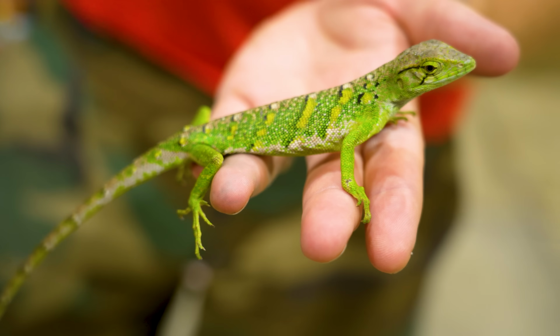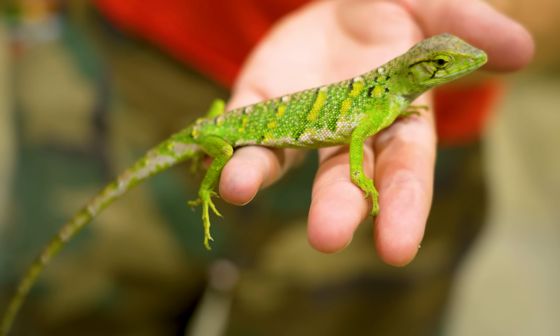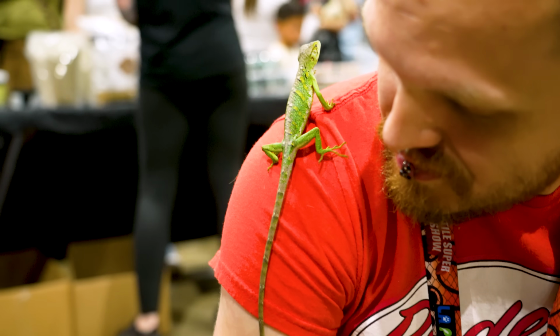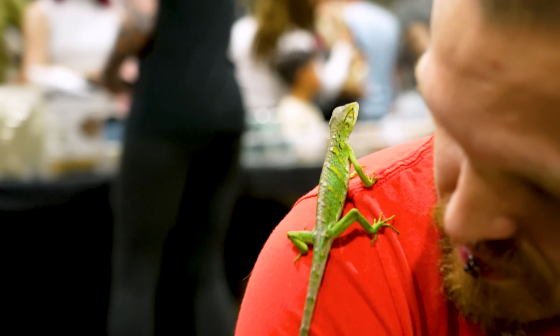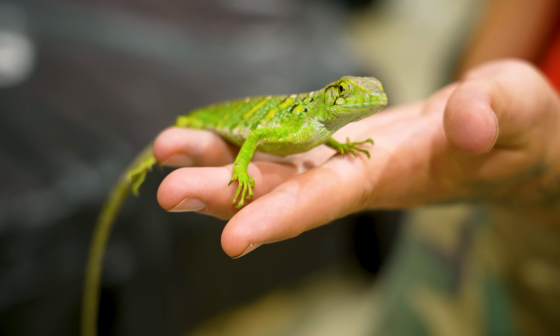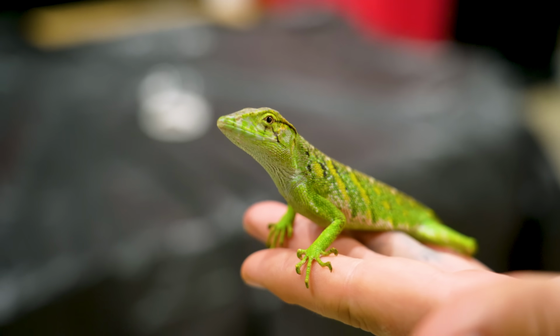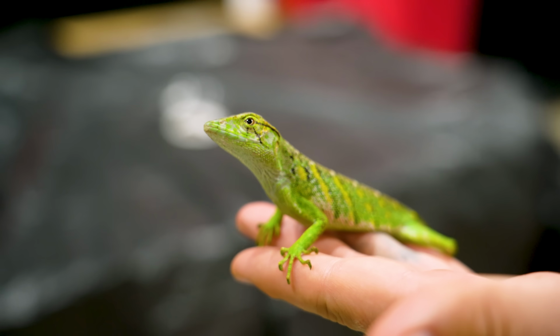These animals here were bought by my buddy Fitz at the expo. He pulled them out for the first time ever right in front of me, and they just sat on his shoulder. These are insectivores, so this species is going to eat things like crickets, mealworms, dubia roaches, all the good stuff that you know and love for everything else that you're going to feed in the anole family.